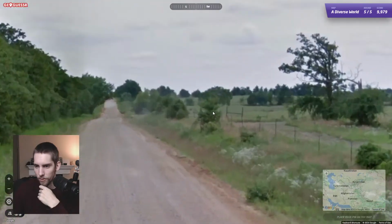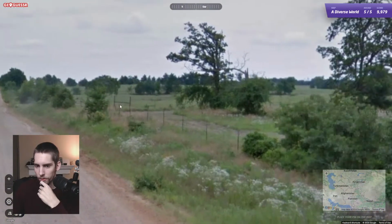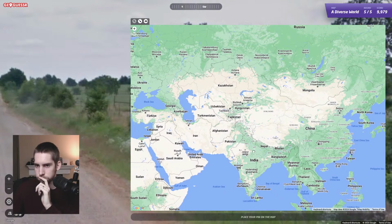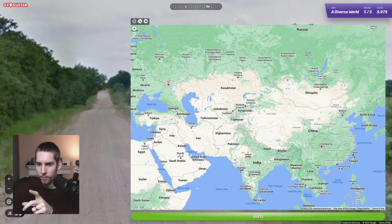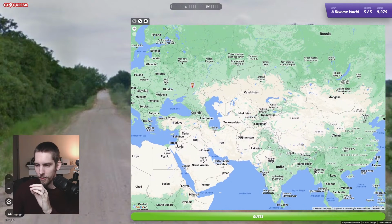Holy moly. All we have are fence posts here. All right, we're gonna have to guess. I think I'm gonna go against my gut. I'm gonna go up here in Russia. Although I do think it's India.